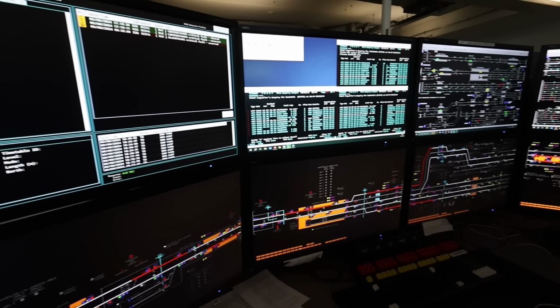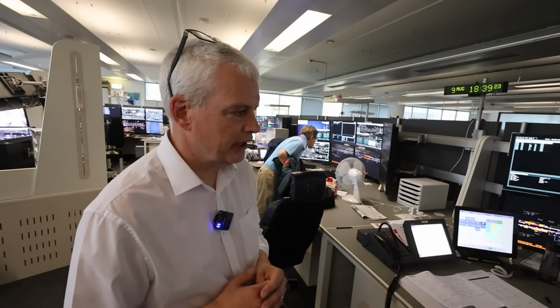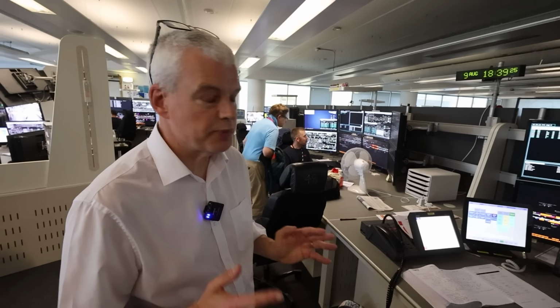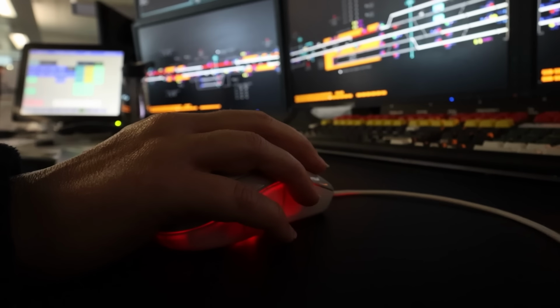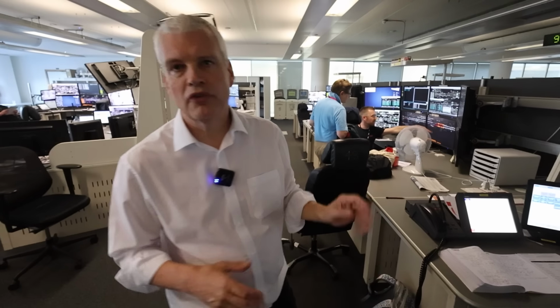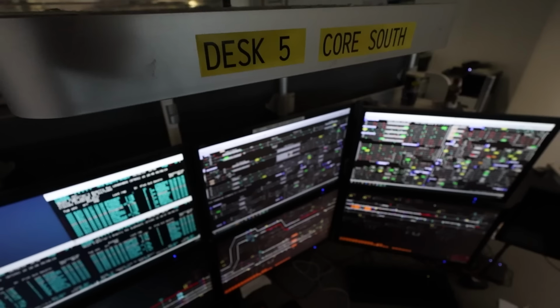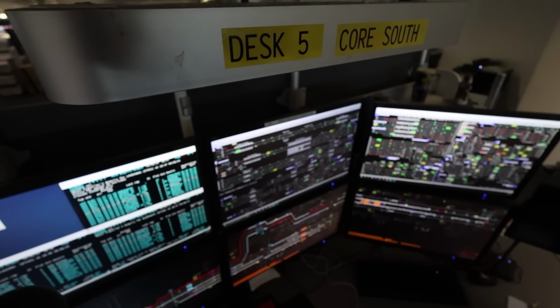But if the trains are automated, why do you still need signallers? At this stage of the operation here, the signallers are still responsible. They're still doing the same job that the signaller we saw at Littlehampton's doing. They are manually routing trains at the moment. On these particular workstations, we don't have automatic route setting, so the signaller's still responsible for clearing every signal.